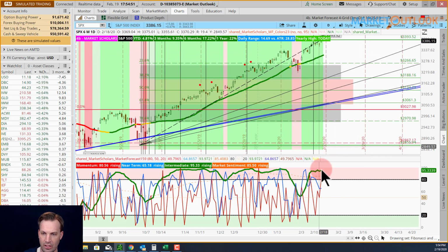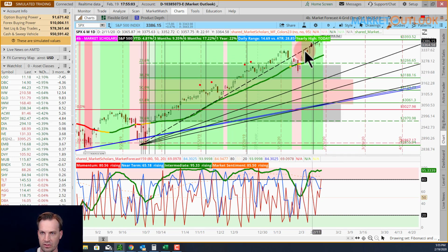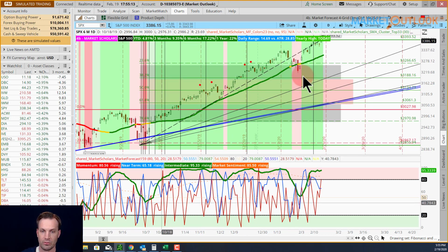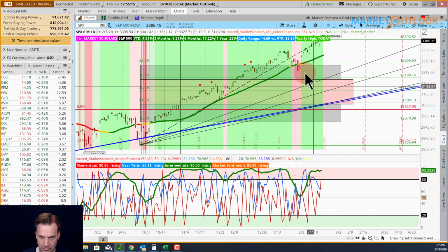All right, we continue to have a strong bullish intermediate posture. The near-term line is still in the upper half of the chart for us, which would be 1, 2, 3, 4, 5, 6, 7, 8, 9, 10, 11 days now. The typical run is 7 to 12 days, considering that this wasn't expected to be a very long run because we're very mature in this cycle.